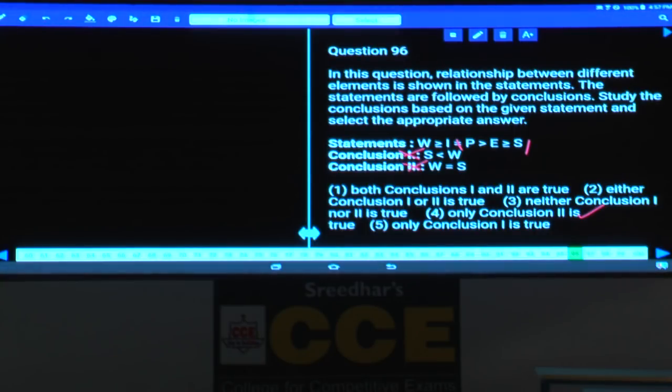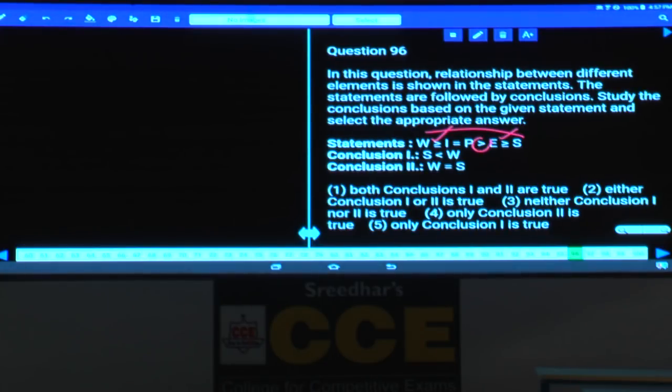Then coming to 96. Now here also both the conclusions are in between S and W only. Now between W and S, if you observe here, greater than or equals to, greater than or equals to, but whereas here it is only greater than.